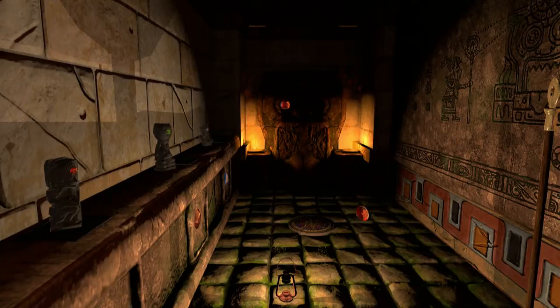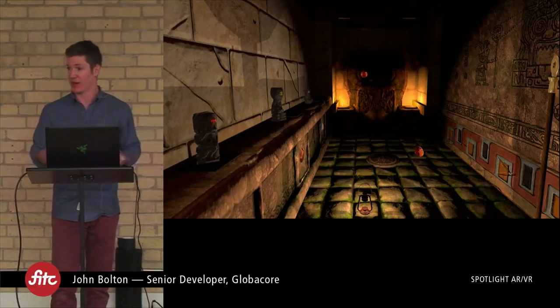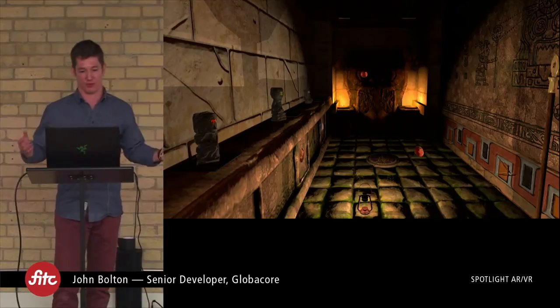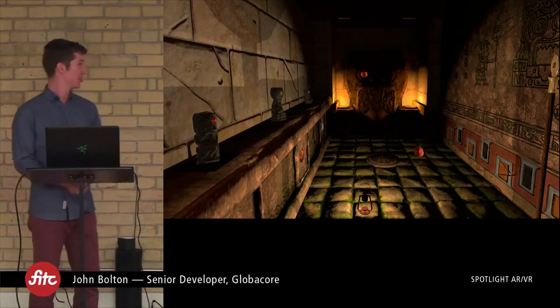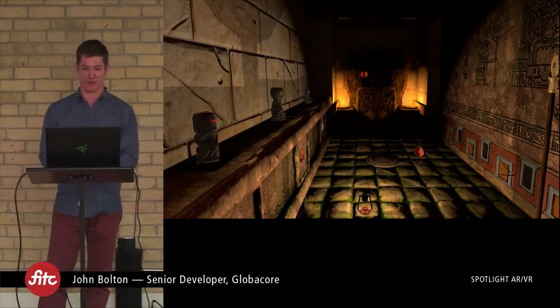The tracking for this was done using OptiTrack cameras. This is a motion capture system that's often used for mocap animations, as well as the Void uses it for their stuff, and it's starting to crop up with VR uses as well. So the game itself was based around three puzzles. You have to complete the puzzles by rearranging the statues. We very much stole the Staff of Ra from Indiana Jones and had to redirect a light beam, and then grab the golden idol when it's revealed at the end of the game.